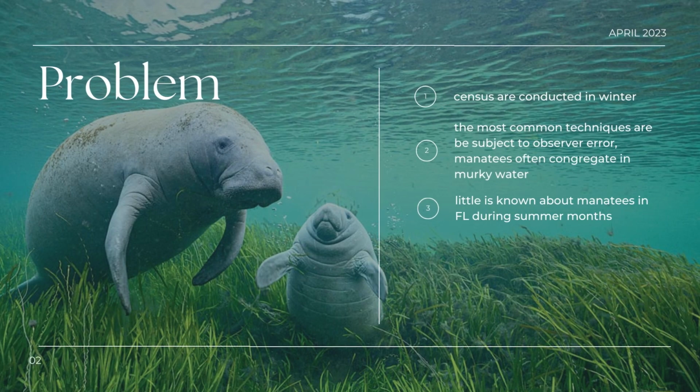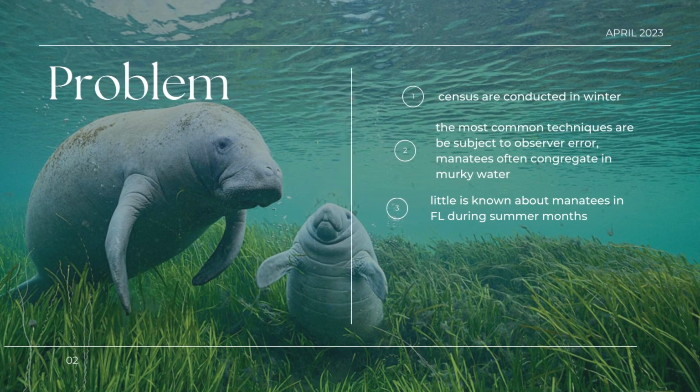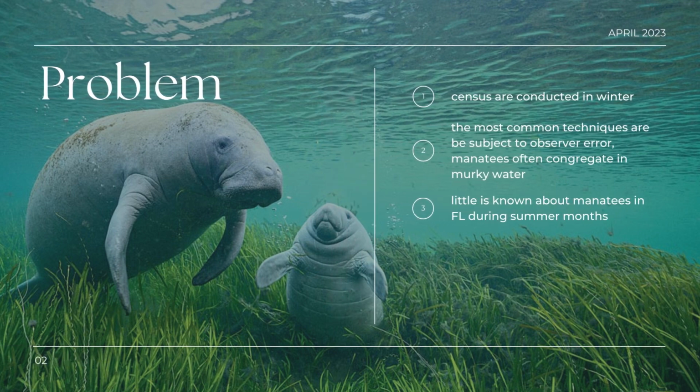The problem researchers currently face is that manatees tend to congregate in warm water refugia during winter months, and that is when assessments and abundance estimates are typically done. The water that manatees congregate in is typically murky, making it hard to detect them, and the most common techniques are subject to observer error. When summer comes around and they begin to disperse, not much is known about their movements or what habitats they inhabit during this time.